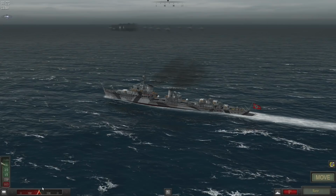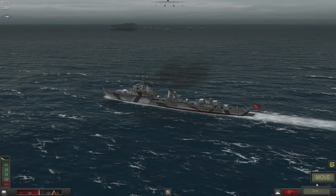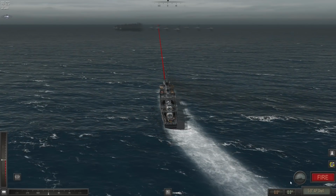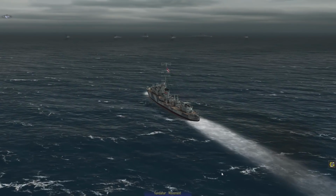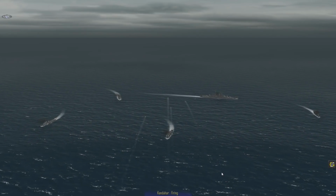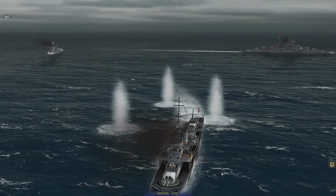Okay, we're firing long at the moment. Destroyers, turn and charge. We'll hold fire for the moment. Bulldog, is she going to stop making smoke? Possibly, possibly not. Kandahar is probably going to keep attacking. Yep. Scoring a hit.